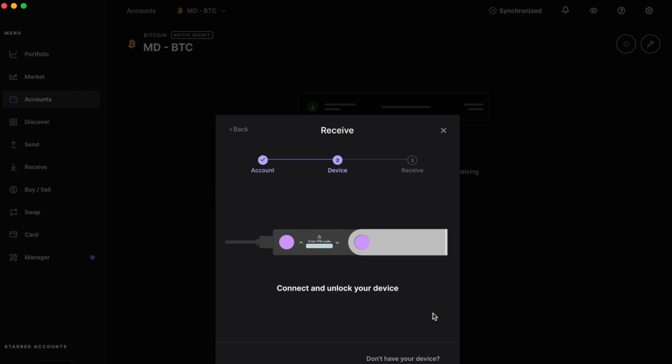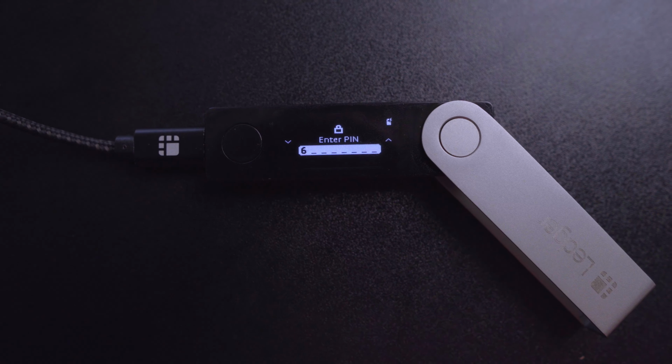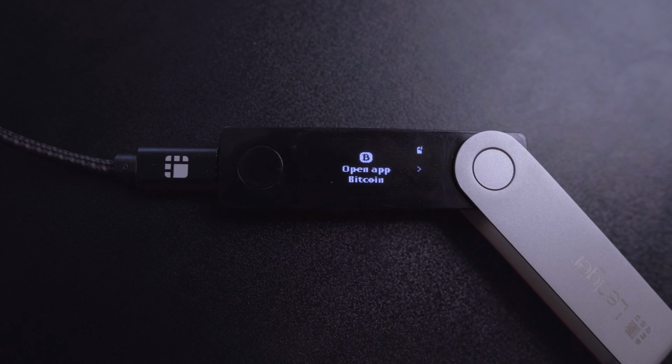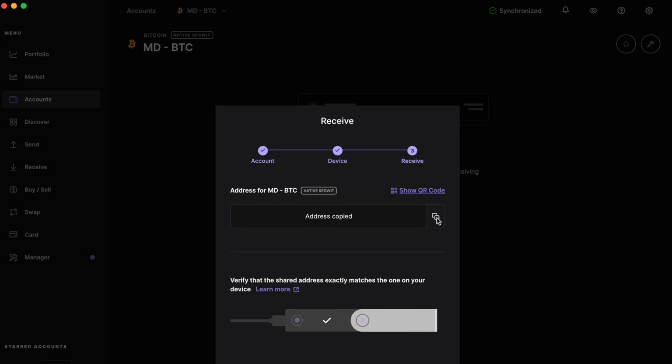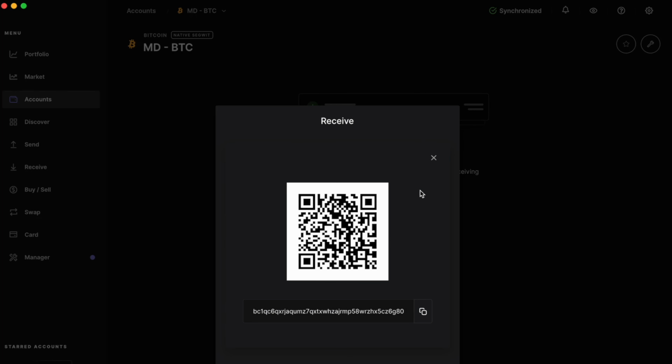So once I plug in my device, I enter my device PIN, and then I open up the Bitcoin app. Once you open up the Bitcoin app, it's going to scan the device and then provide you with a new receiving address. Once you confirm that the address is the same on the device as it is on the screen, then you're ready to use it. In this case, I copied the address, but I'm actually going to click the Show QR Code button because I want to be able to use it with my phone.